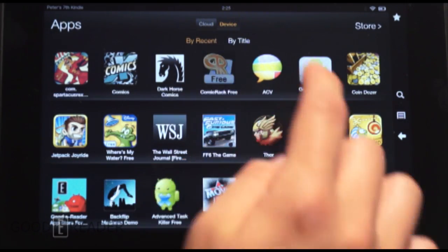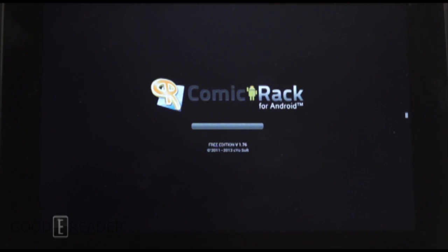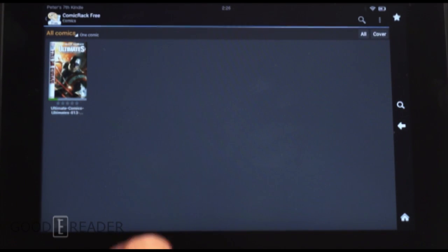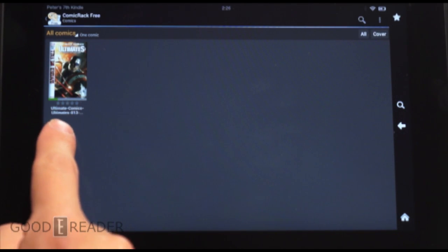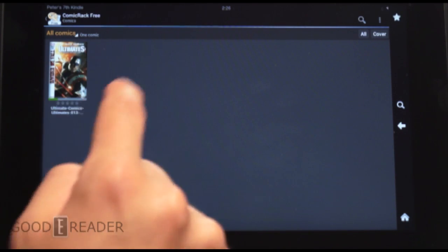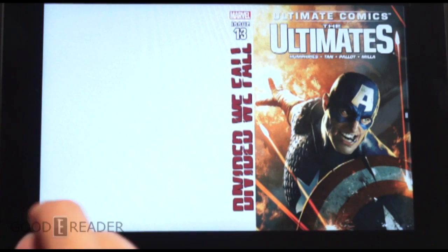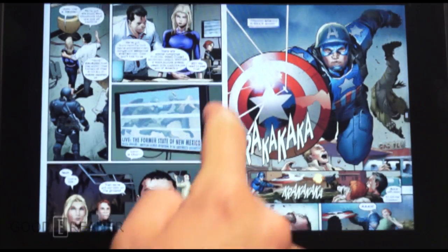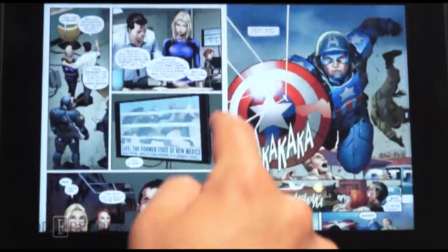Next one is Comic Rack. Pretty much the same thing. You have to search for your comics on your hard drive or internal storage or SD card. You can see here after we've searched for it, one of them comes up and it says one comic because this is the one we've found, and we're going to click on that. We're using the same one to give you a good comparison between the two. This is a lot more smooth, as you can see.